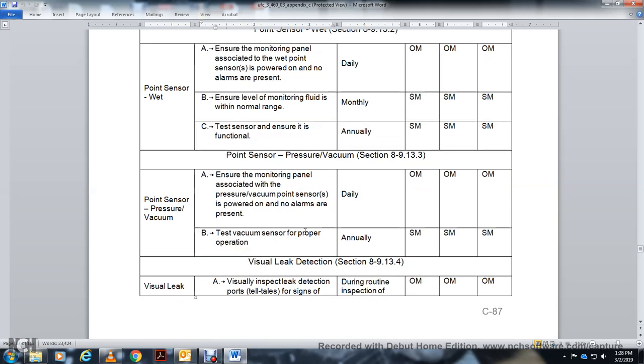Point sensor pressure vacuum. A. Ensure the monitoring panel associated with the pressure vacuum point sensor is powered on and no alarms are present, daily. Test the vacuum sensor and proper operation, annually.